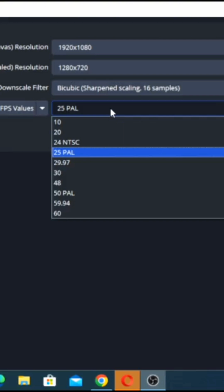But the good thing with ATEM, I want to highlight the good things, is that number one, you are able to control this remotely. That is, you can connect it in another room. Kindly inform me about time. You can put it in another room, configure it, and even mix.